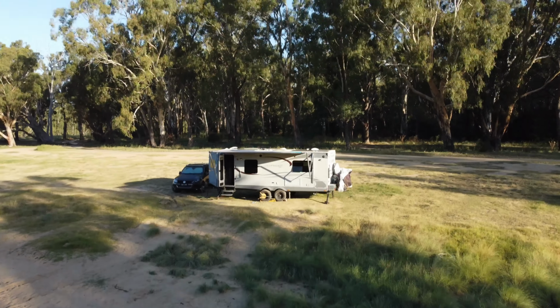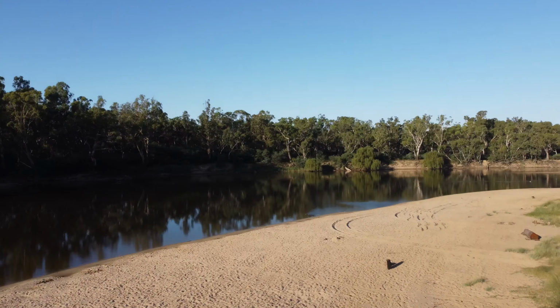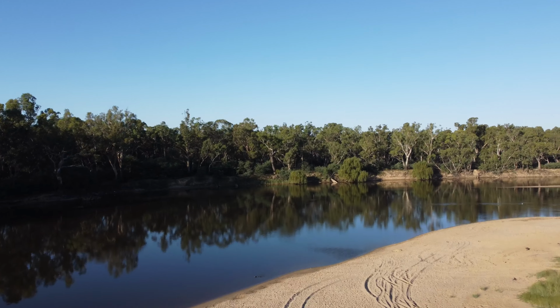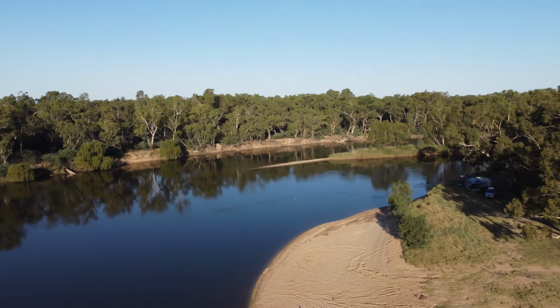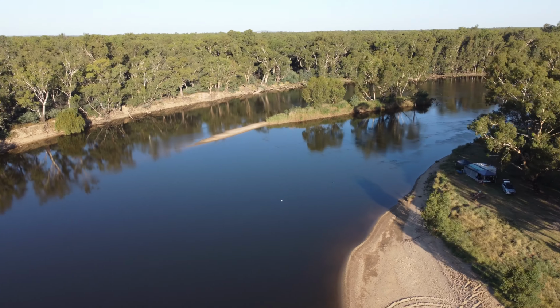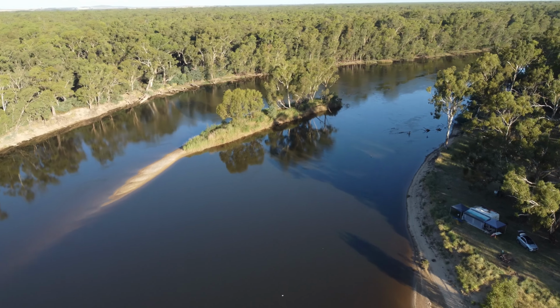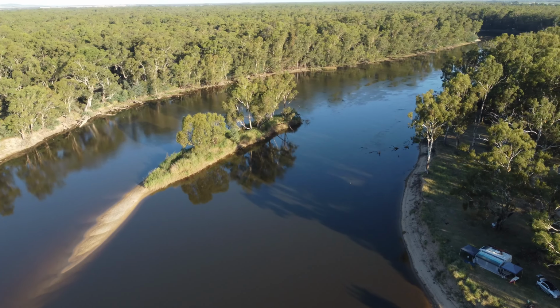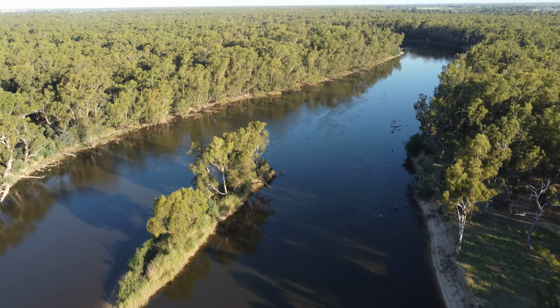And then we made it to the Murray. This place is called Little Tom's or Big Tom's Beach. I'm not really too sure which one it is. But it is beautiful. It's like soft sand going straight into the Murray. I definitely recommend it. This is the first time we've ever been to the Murray. We met some people that took us wakeboarding. First time I ever went wakeboarding. And yeah, also flew from this spot on the paramotor and did a bit of kayaking down the river as well. It's a fantastic spot for motorbiking, everything.